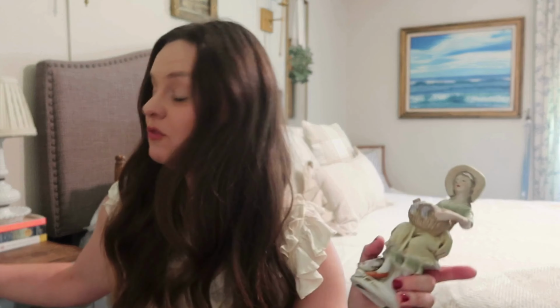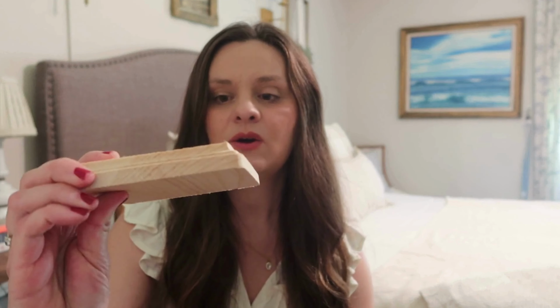We'll see. For the base, I ended up buying a set of these wood plaques from Hobby Lobby. They were $3.79 for a pack of two. And I want to try to create a faux marble look on these. I've watched a few different tutorials on YouTube. I feel like I can do this. It doesn't look too complicated.